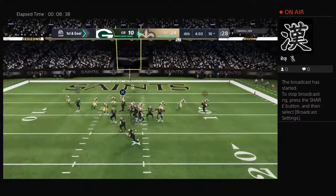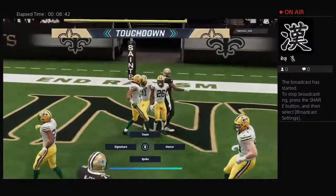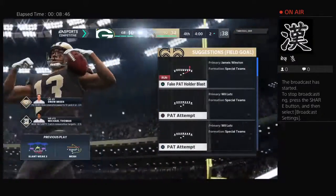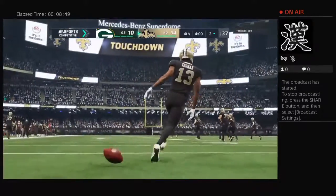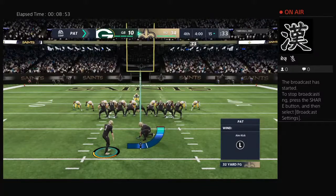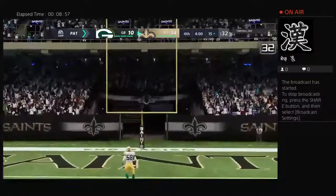So not quite a 1st and goal. It's 1st and 10. Got a man open. It's Thomas. It's a touchdown for New Orleans. Touchdown. 10 yards on the touchdown pass. And the Saints able to stretch that lead out further. They were still throwing with a comfortable lead here late, and now that lead even more comfortable.